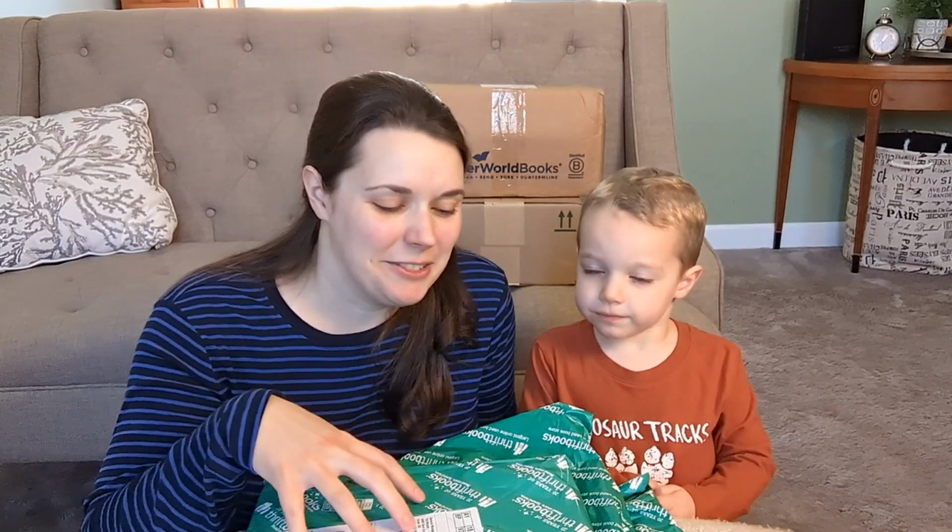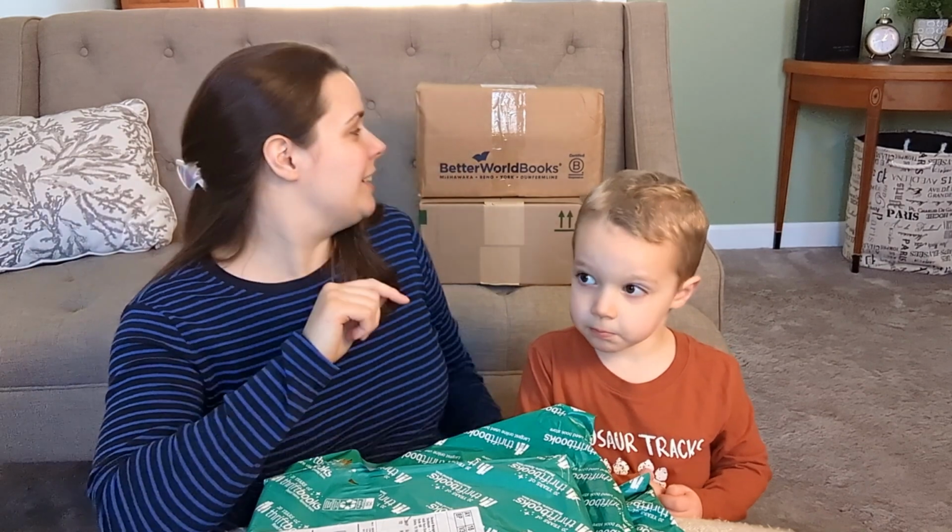Next, we've got a pile here from Thrift Books. I know you guys have probably heard about Thrift Books before. My preference for buying used books online is Better World Books. Oftentimes, I can get stuff cheaper there, and actually that's where my library prefers to donate as well. Better World Books has a lot of early literacy interventions, so that's one of the reasons I prefer them, but they do not have as good of a selection.